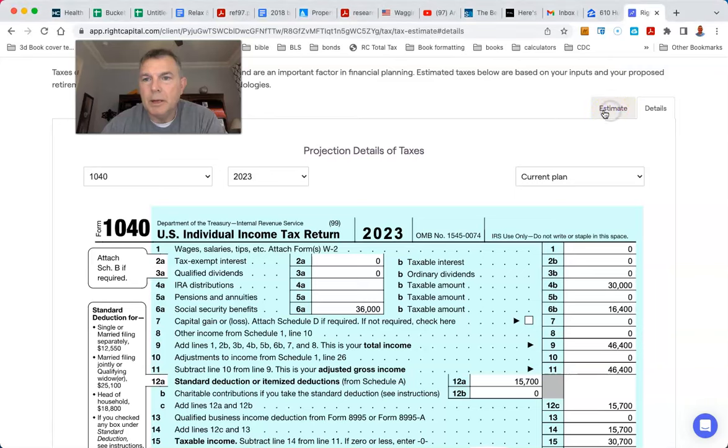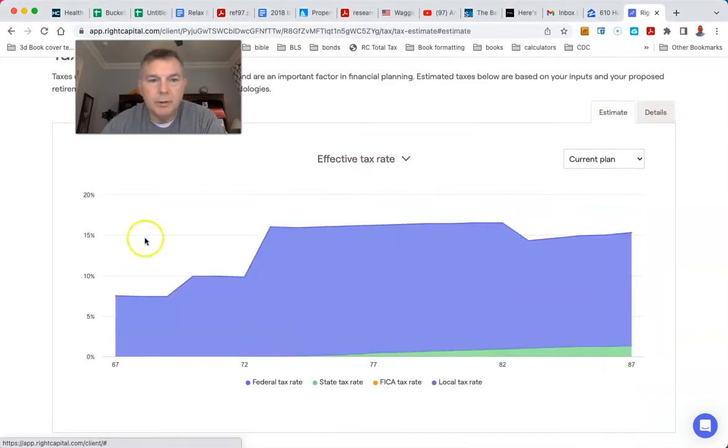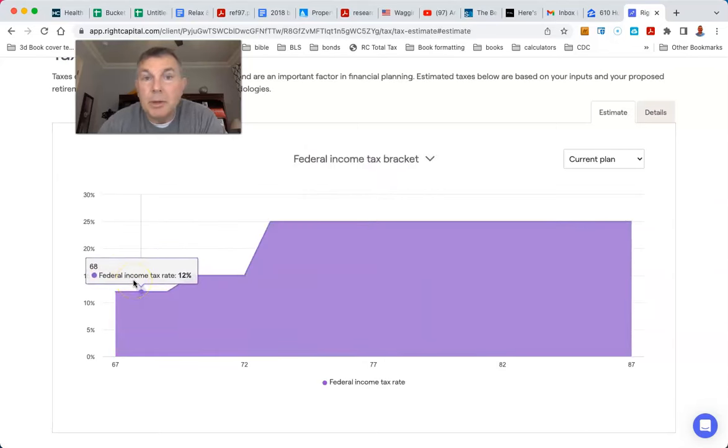So we go to estimate right here. We're going to go to income. There's going to be a 12% tax bracket. So he's in a 12% tax bracket, but notice his effective tax rate is actually 5.2, even though he's in a 12% tax bracket. So this is what I always talk about. Should I do Roth conversions? Well, if you do Roth conversions, you're losing that 5% effective tax rate, and you're immediately paying 12% right out the gate. So that's a pretty significant tax hit.